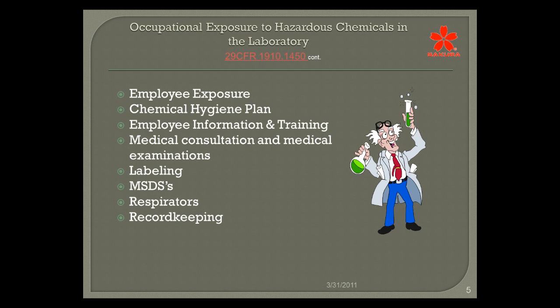So we'll go over real quick what the chemical hygiene plan is supposed to have, because it's supposed to reference each one of these things within the chemical hygiene plan. So hopefully you actually have this particular document.